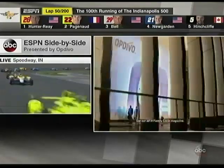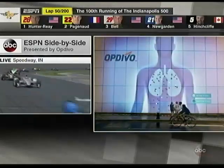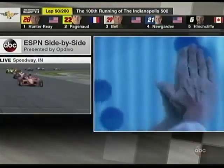Lap 49, the track inspection continues. Again, we are under caution for debris here at the Indianapolis Motor Speedway.